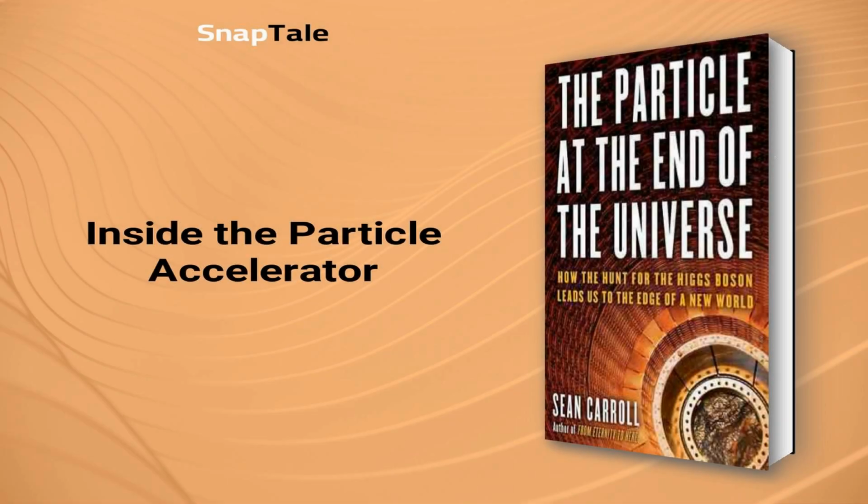Inside the particle accelerator. The Large Hadron Collider is a circular particle accelerator that smashes particles at high speeds to uncover the universe's secrets. Through this experiment, scientists can understand how the universe was created. The LHC is shaped like a ring and powered by electric currents that are cooled by liquid helium to avoid overheating. Despite the danger, scientists believe the benefits of this experiment outweigh any potential risks.